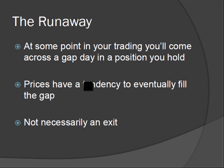So I call this the runaway. This is talking about when you're in a position. It's great. The market opens up in the morning, you've got a position and it's running away from you. It's gapped up 2 or 3 points. It's a nice feeling, but it can mean that something's going on here. This could be just a runaway exhaustion. It could just be the beginning of some sort of huge parabolic move.